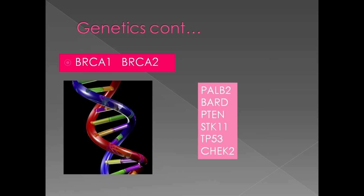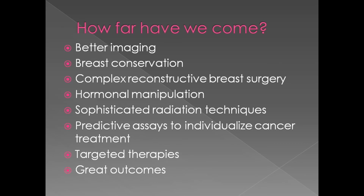So if we find these, then we can really intervene in a timely fashion, and hopefully a woman wouldn't get breast cancer. I will say that in general, less than 10% of patients test positive. So less than 10% of breast cancers, if we tested all of them, are going to come back positive. But those 10% that do, it's a significant game changer, even for their family and their relatives, their daughters, their siblings, if they're positive. So how far have we come in breast cancer treatment and management?